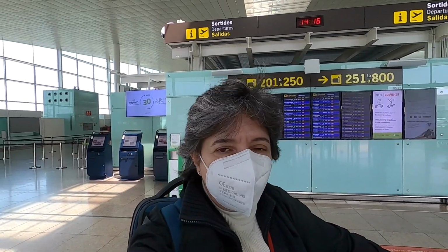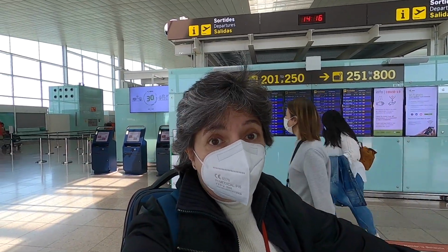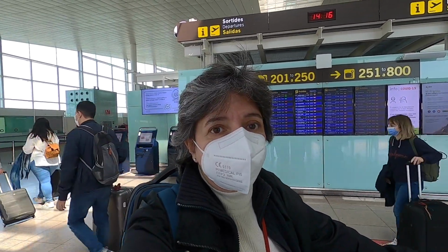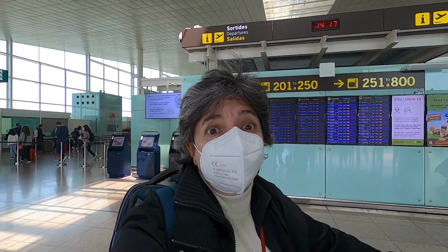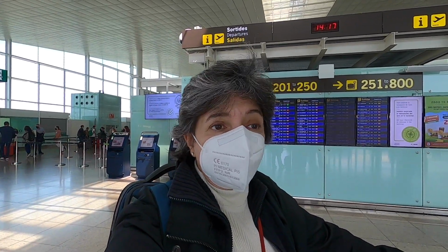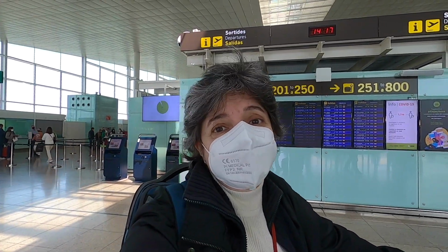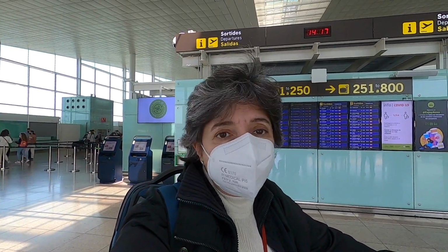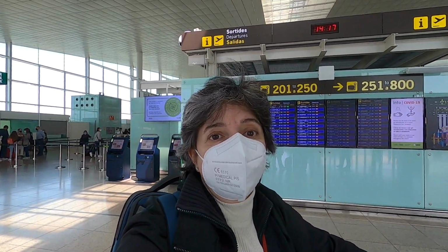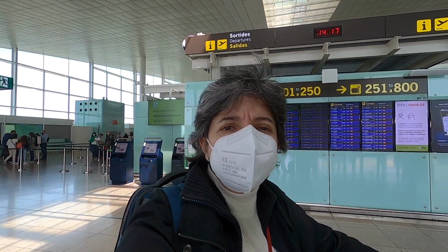Always make sure that you know which terminal your airline is leaving from, okay? Very important. Vueling leaves from Terminal 1 in Barcelona. You know, I don't know this by heart. I haven't memorized every airline from which terminal they all leave from all over the world. It's impossible. So you have to look this up, okay? I always look it up, even if I know it, because during the pandemic, we know that they were changing terminals. Some terminals were closed, so always look that up.